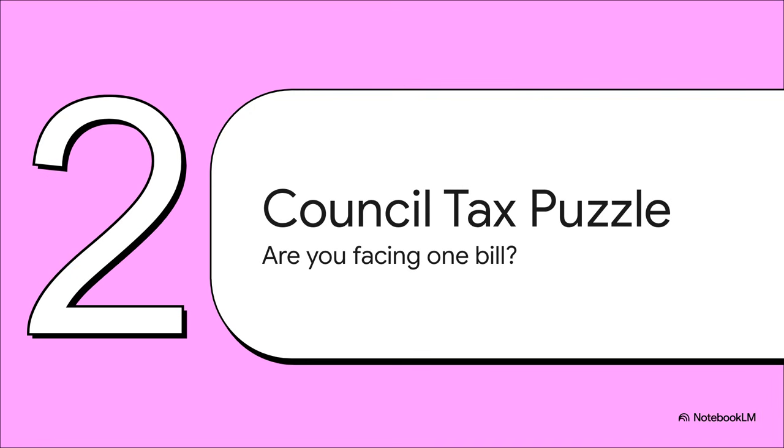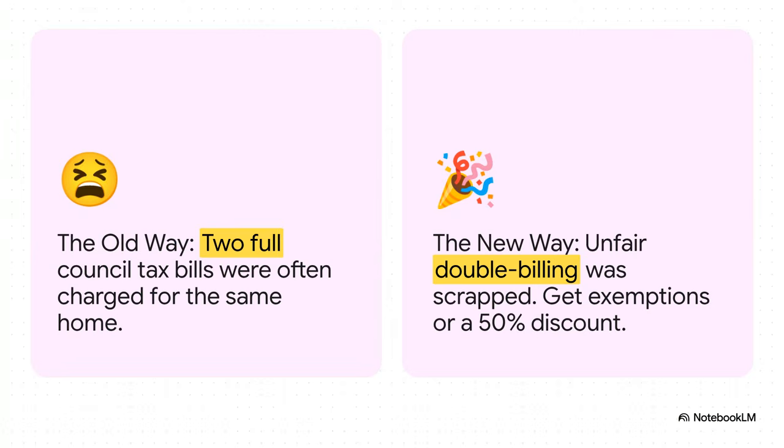Let's start with the council tax puzzle. This is usually the first headache families run into. The big question is, are you going to get one bill from the council or two? The good news is, things have gotten a lot better. Before 2014, it was a real mess. You could get hit with two full council tax bills for one property. The government eventually agreed it was unfair and scrapped it. So now, for the 2025-26 tax year, you can get a full exemption, or at least a hefty 50% discount.